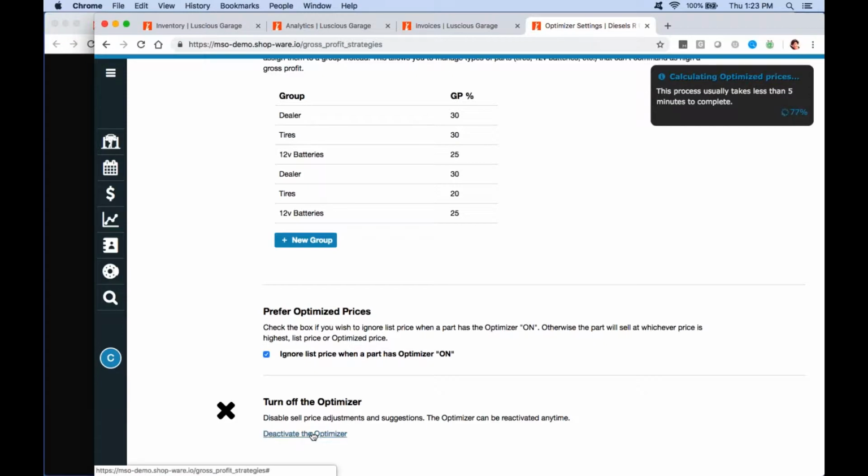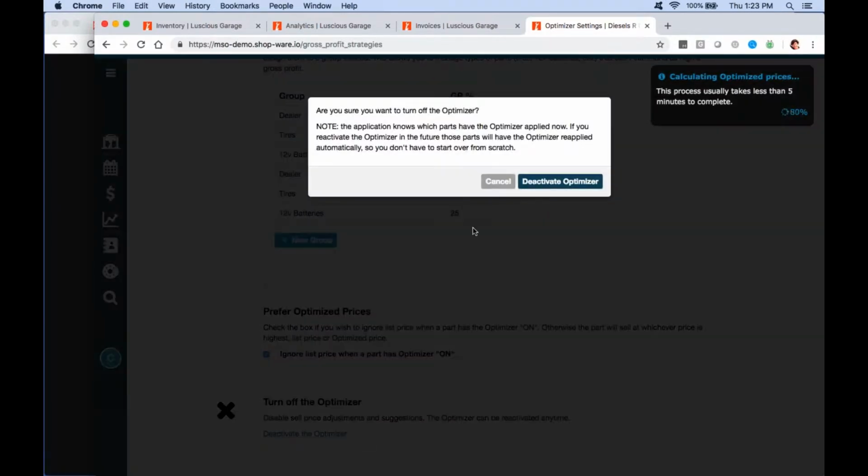Finally, down here at the bottom, I see deactivate the optimizer if I want to turn this thing off or want to abort this calculation process for whatever reason. I can click deactivate, and I have the choice to turn it off.